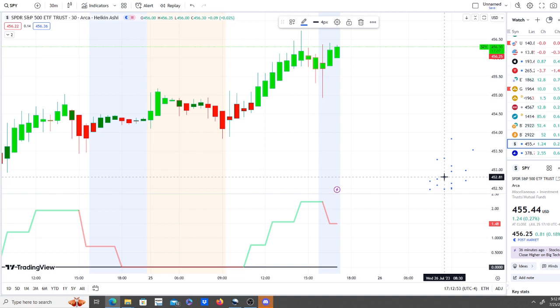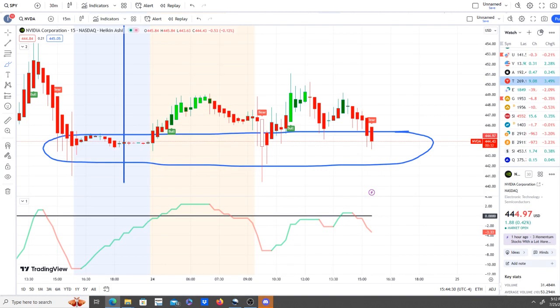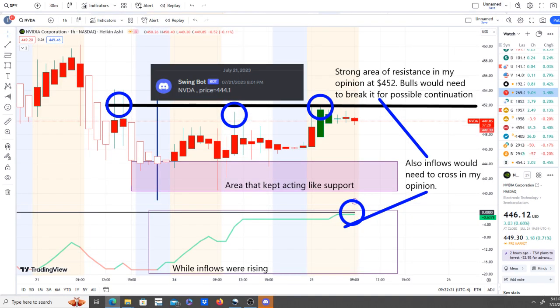Now, when it comes to the NVIDIA one, you could see it popping up there on the screen. I shared the chart yesterday, and I also circled an area, as you see it there in the chart, how it kept on bouncing off that support and trying to hold above 444. And then I put a line across when that notification came in, and now you're seeing this other chart which I shared today in the pre-market, and you could see the same line there, and I put the swing bot notification there at around the 444 area.